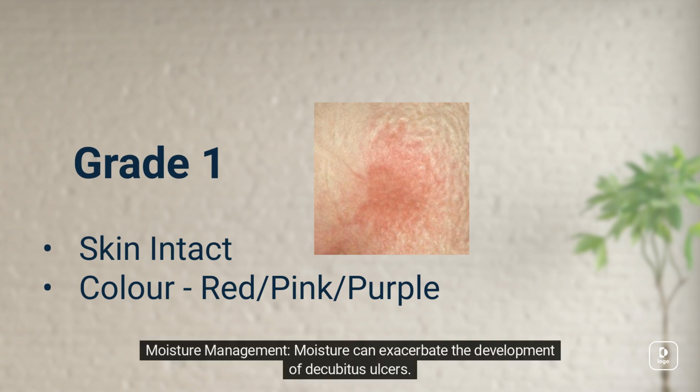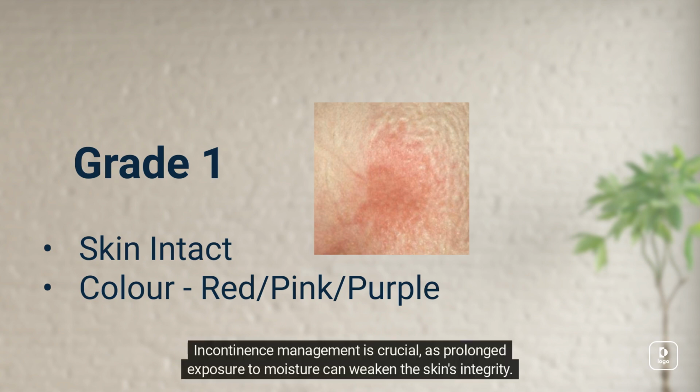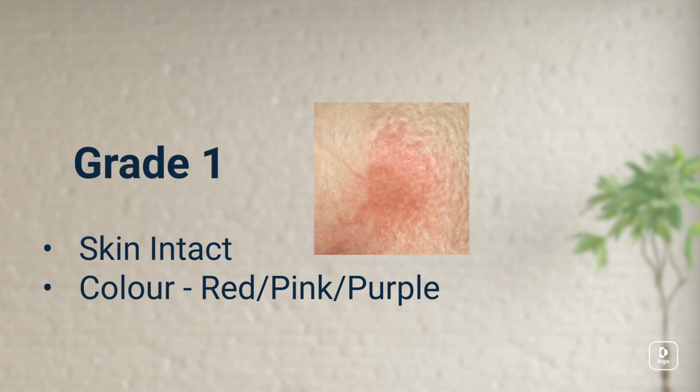Moisture management. Moisture can exacerbate the development of decubitus ulcers. Keep the skin clean and dry. Incontinence management is crucial, as prolonged exposure to moisture can weaken the skin's integrity.